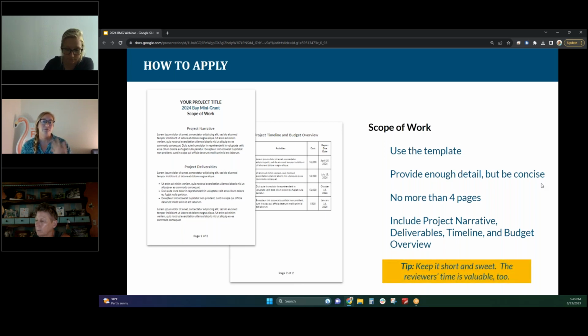And keep in mind the people reviewing your application are volunteers, so keep it short and sweet. Include the necessary detail to get your idea across and how you'll actually execute it, but don't be overly verbose. Trust me, it'll work in your favor. The volunteers will certainly appreciate your concision here.